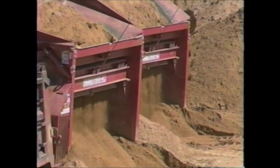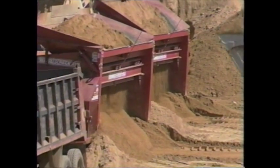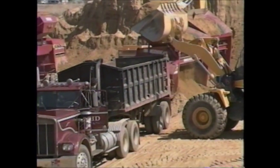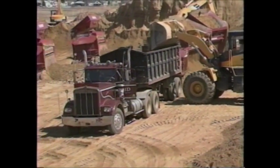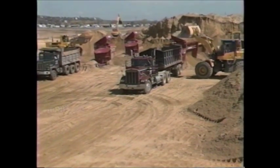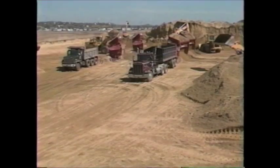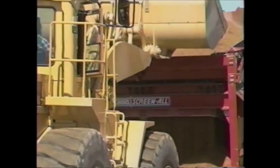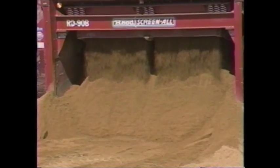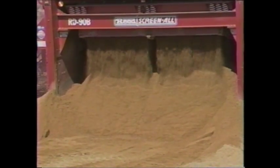The face of the surge pile was excavated 75 feet per day, which meant that all 4 units had to be relocated at the end of each working day. But this was not a problem for the Screenalls. In fact, relocation, setup, and service of all 4 machines took only 45 minutes. The Reed system worked so well that the project was completed a year ahead of schedule and significantly under budget.